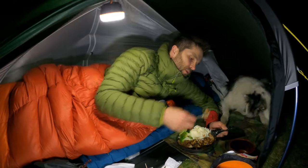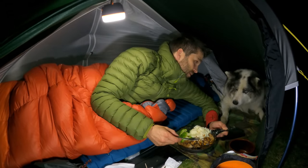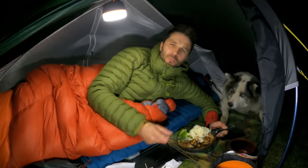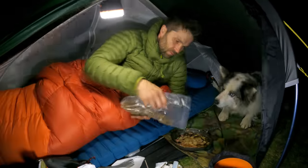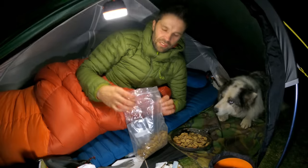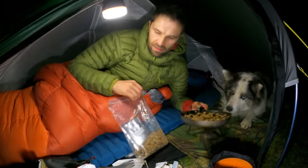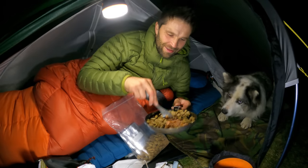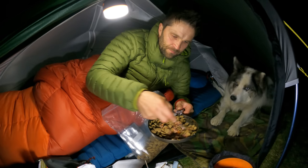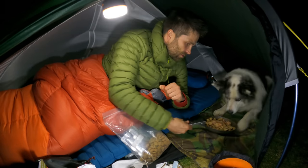Try some, Blue. Yeah. Nice. Good lad. Just feeding the dog now, and if I feed him out of this plate that I've been using, then he'll clean it for me. So a bit of dry food and a little bit of wet food for him. What's that look like, Blue, eh? There you go.